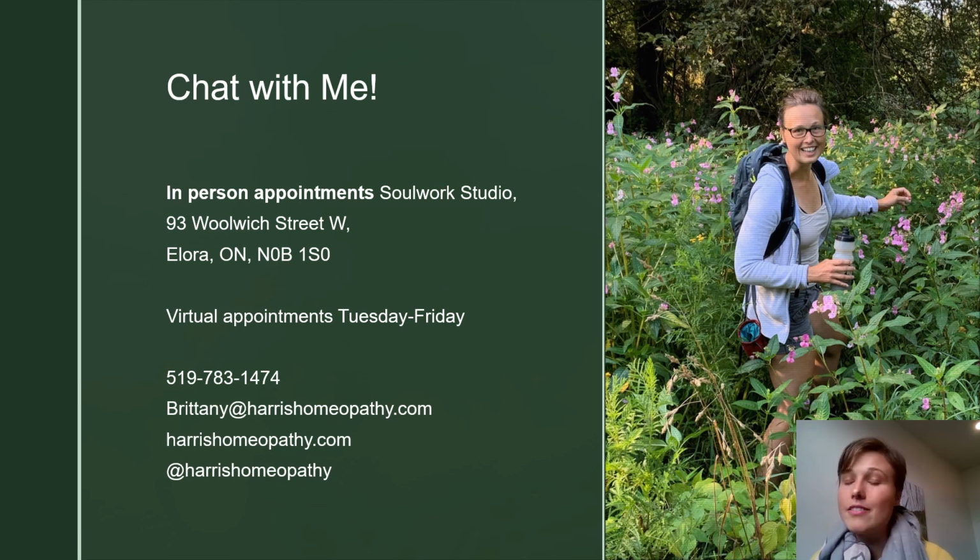Okay, so that's all I have today for colds and flus. I hope this was helpful. I hope this made the process of homeopathy a little bit clearer. I know it can sort of seem mysterious sometimes, so I hope this demystified some things.